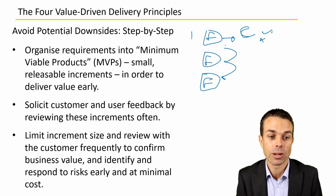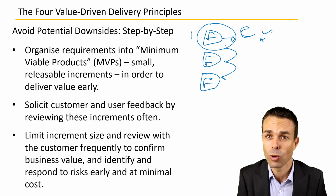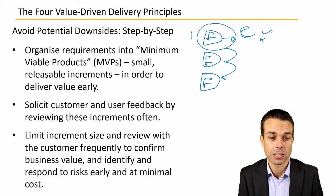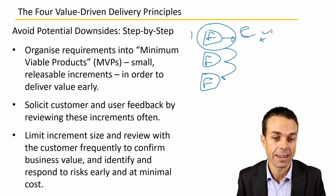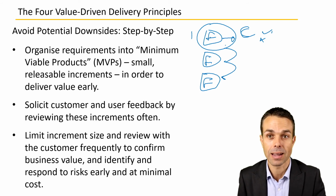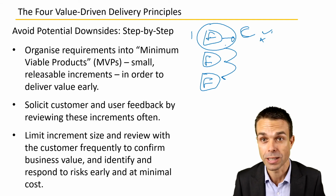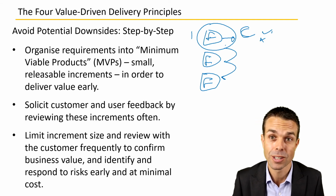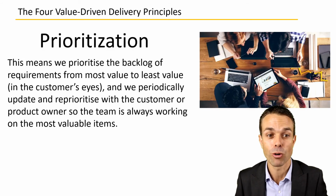Now we limit this increment size, so we don't want huge features, but small features that we can release on a regular basis so that we can touch base with our customer very frequently and get that feedback to confirm that business value and identify and respond to risks early. It also reduces the cost because we're just doing it on one feature instead of the whole thing as well.